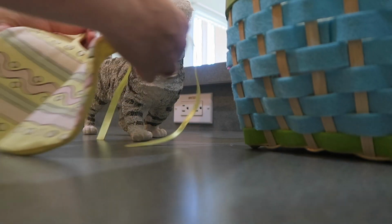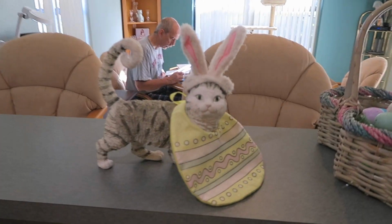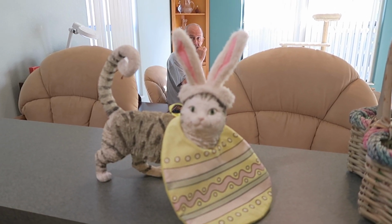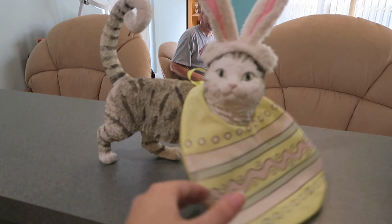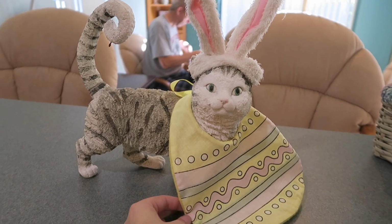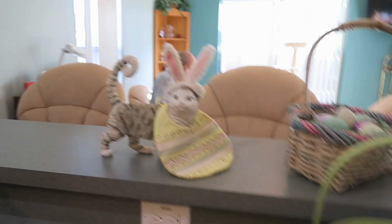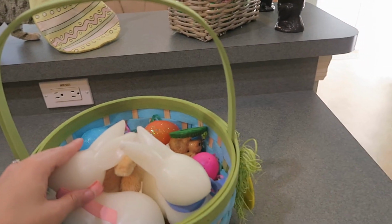Okay. Oh my God. It's just too cute. Oh, hi, babe. You're right in between the ears. Look at this. I think it's just too cute. So, yes. And then these, we have this basket too.